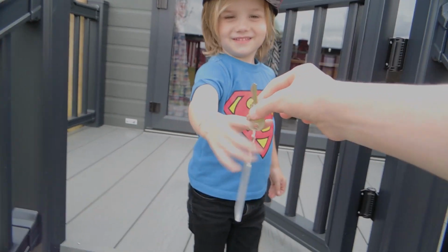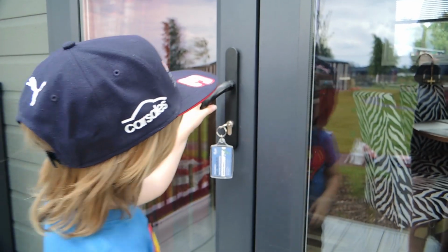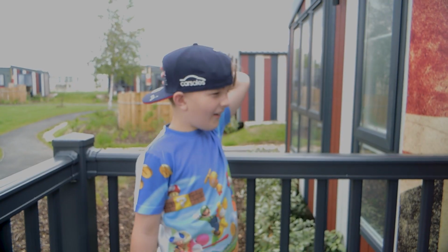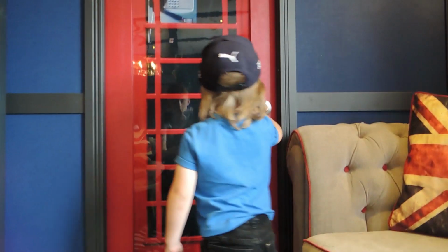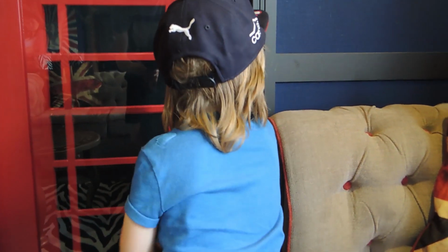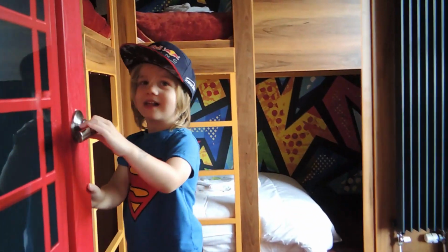So, Eddie, you should have this key. Take it and then go and unlock the door. I do want to look in it. Whoa, this looks quite cool.